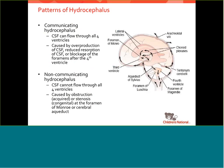Now, one way to think of hydrocephalus, in large part because of how it may inform what type of surgical intervention, is whether it's communicating versus non-communicating. Communicating means all four ventricles are enlarged. The CSF can flow through that ventricular system, and therefore the reason for the inability to remove that spinal fluid may be overproduction, such as a choroid plexus papilloma, an inability to reabsorb it, or actually a blockage at the base of the fourth ventricle, at those three foramens.